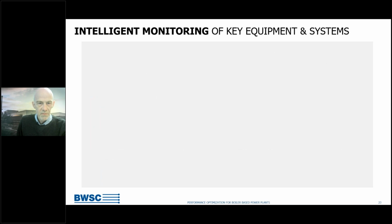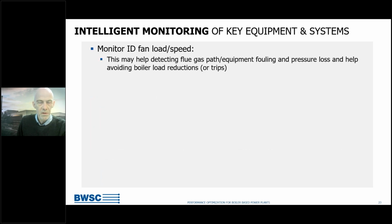And to take some more examples, the ID fan is a good one to look at, ideally corrected for load, and then look at the speed. And if there is a tendency that the fan speed increases more than can be explained, then it indicates some fouling in the flue gas path, or maybe a filter bag clogging or something similar. So again, one can better pinpoint the problem.